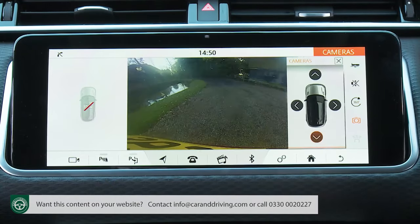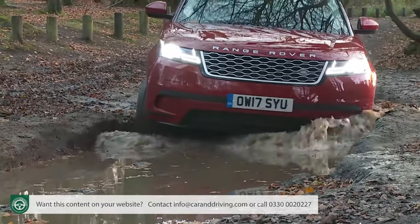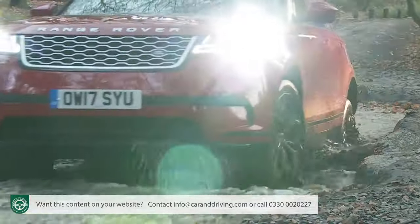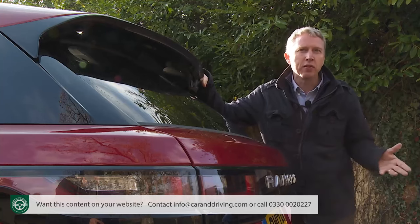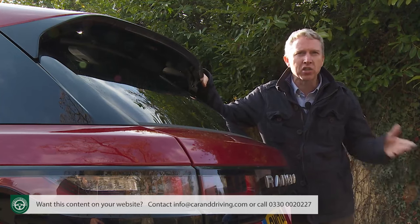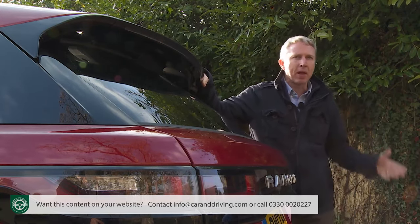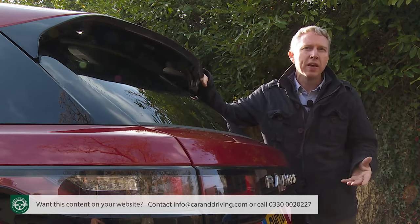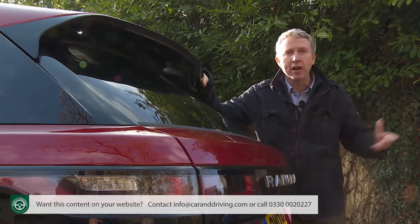Now, that camera setup comes with or without a neat wade sensing feature that'll help in the unlikely event you're using your Velar to trek through deep water. As for general practicalities, well, you can of course attach a roof box, cross rails, or carriers for bikes, kayaks, and skis. And inevitably, there are the usual mud flaps, protective seat covers, and various useful mats and load space partitions for the cargo area all available.